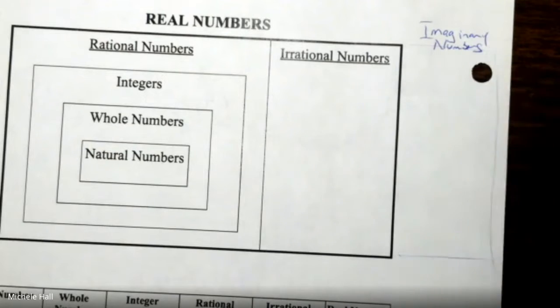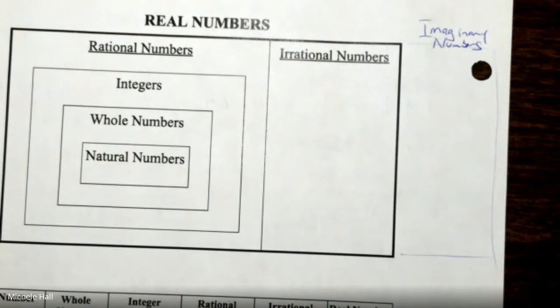So thank you. You were the first person to catch on. Well, if there's real numbers, are there fake numbers? Yes, they're called imaginary numbers.